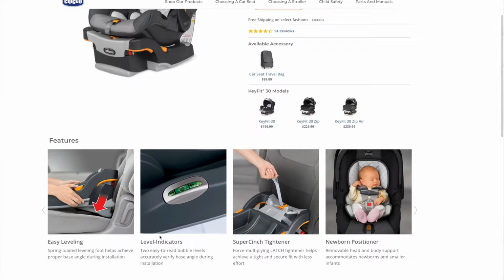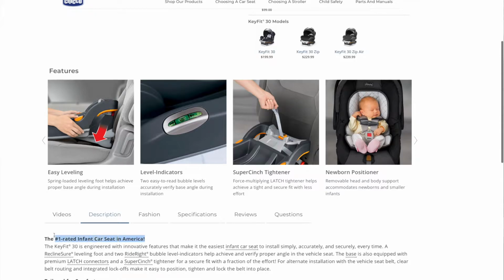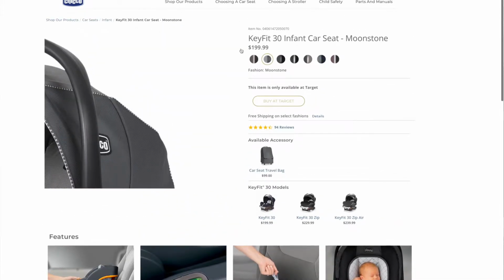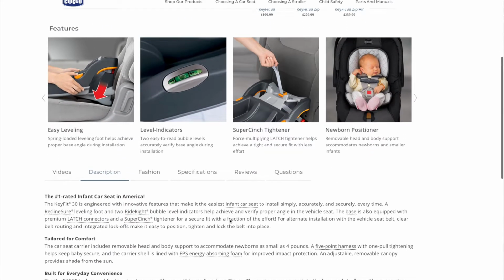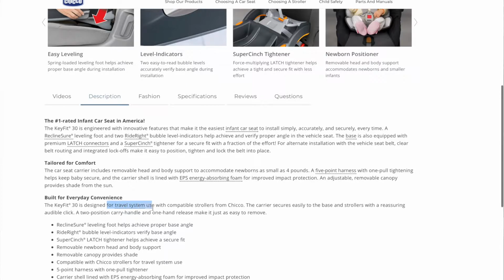It does deliver better than average crash test ratings, including side impact protection. The price range for this car seat is going to be about $200, depending, of course, on retailer. You'll be able to get it in a stroller set anywhere from $350 to $380, depending on the material or if it's a special version or something like that.